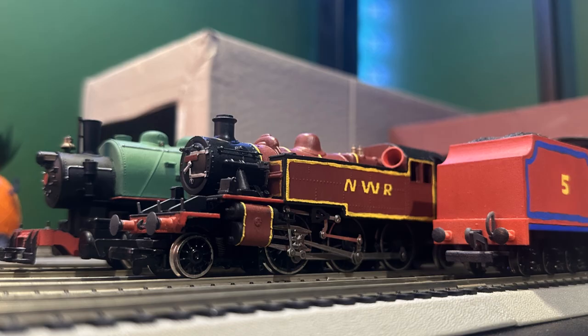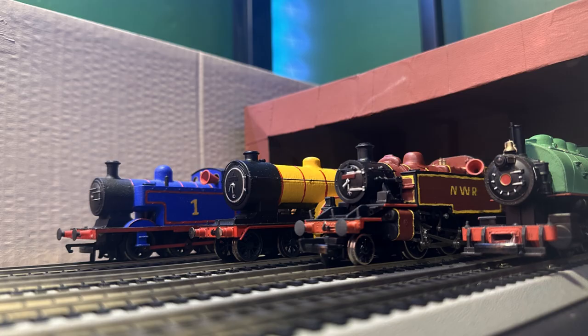I am really proud of how he turned out. He just fits so well to the collection, you know? I'm also really proud of how the color turned out as well. I was surprised at how well the Apple Barrel Red resembles LMS Maroon.